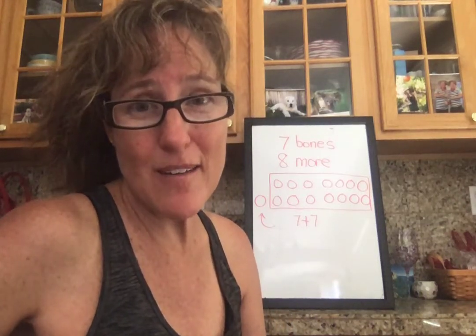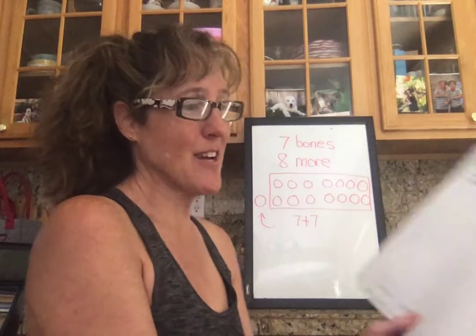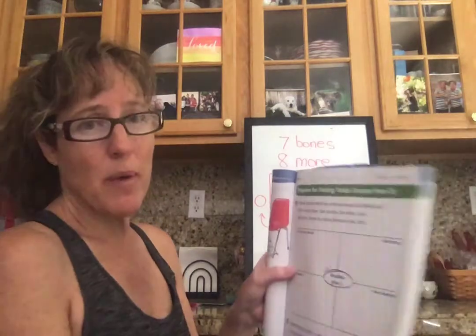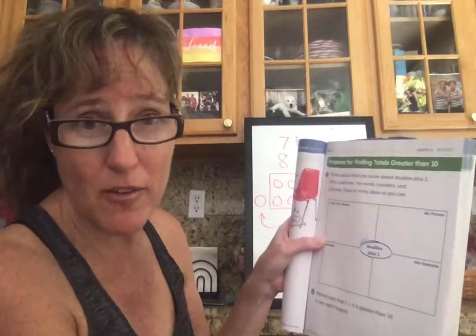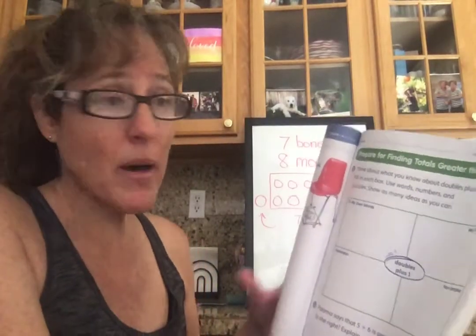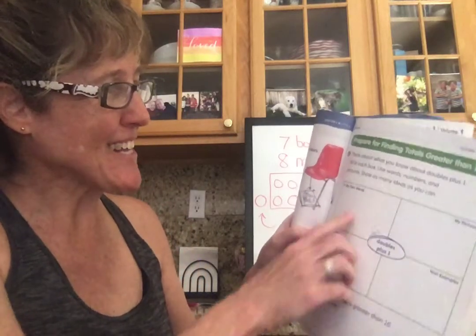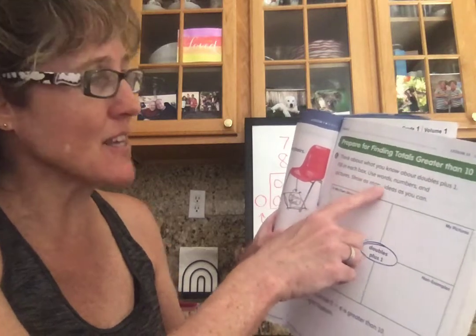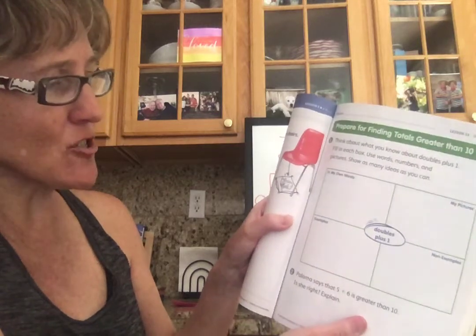And then when you're ready, press play, and then you'll hear me talking still. Okay? All right, so now you got done with that page. So remember, the pages that are green on the top, we had them ripped out. One of our parent helpers ripped them out, and they stapled it into a homework packet for you, which you already took home. None of the pages have been assigned yet, but if you know where this is at your house, you could do it, right? It says, think about what you know about doubles plus 1 and fill in each box. Use words, numbers, and pictures and show as many ideas as you can.